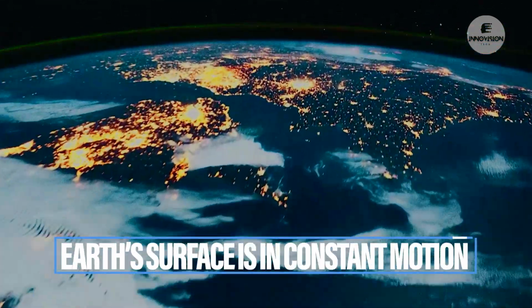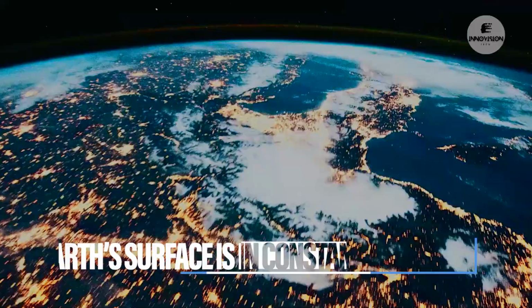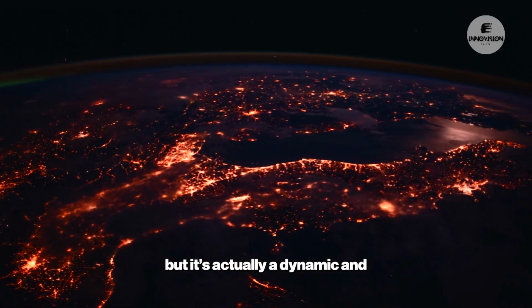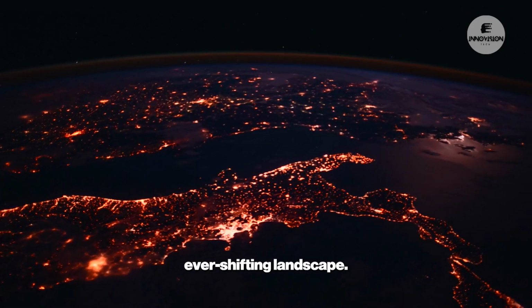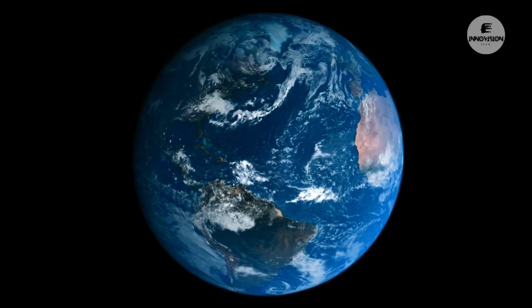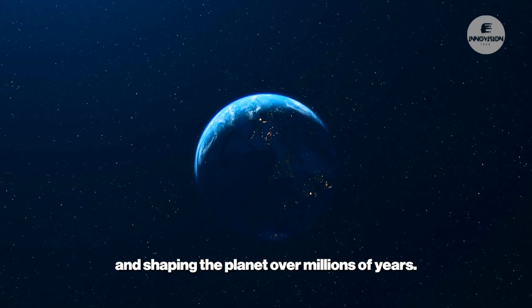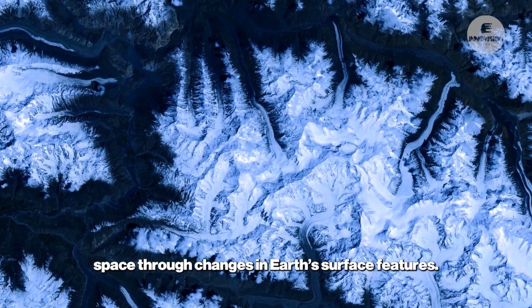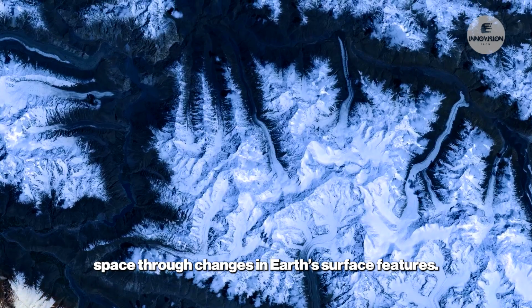Earth's surface is in constant motion. From orbit, Earth's surface might appear calm and unchanging, but it's actually a dynamic and ever-shifting landscape. Plate tectonics drive the movement of continents, forming mountains, creating earthquakes, and shaping the planet over millions of years. This constant motion is visible from space through changes in Earth's surface features.